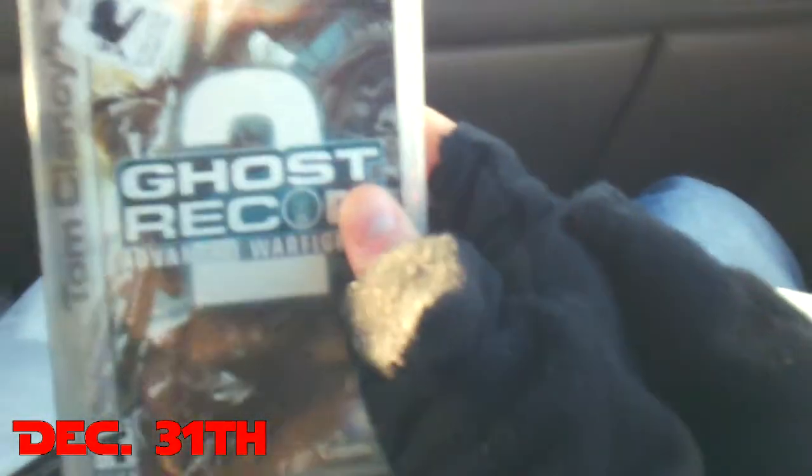I found a lot of PSP games. Pirates of the Caribbean, Dead Man's Chest. Probably not any good, but paid a couple bucks each for these. Ghost Recon Advanced Warfare 2. Didn't have any of these, so I picked them up. I think, yeah, random GameCube game. Tom Clancy's Splinter Cell Pandora Tomorrow. Pretty cool. On to more PSP games.